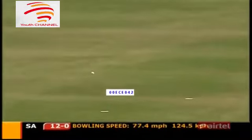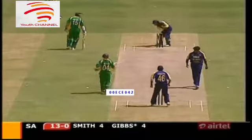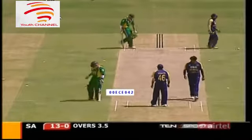Steered away on the offside, and they'll get a single there as well, so that's better. Just a little bit wide of him as Hayrath does the fielding.